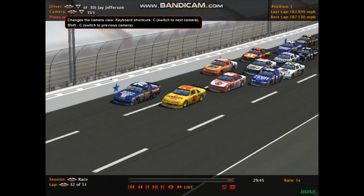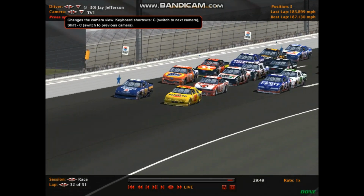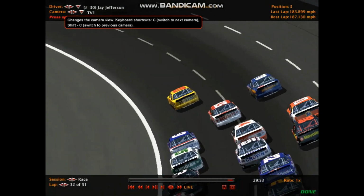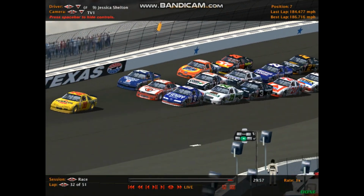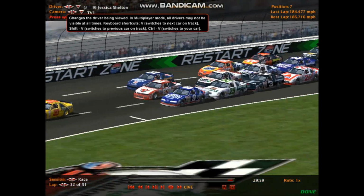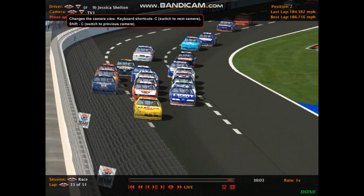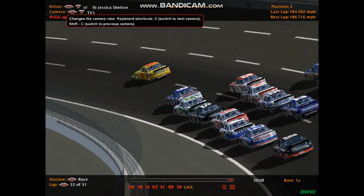Shelton now tries to come back, though. She's on the inside of Alex Miller. She's got the push from Benjamin Miles in number 25. Cole Deaver gets involved in this whole thing right there. He'll fall in behind those two. And same with Quentin Moore in 21 as they come off turn number 4. Shelton gets close to Miller as they come off turn number 4. She'll take second place right here as Jay Jefferson led that lap as they come through turns 1 and 2 now.